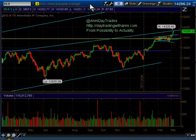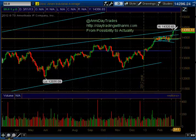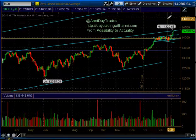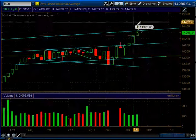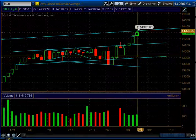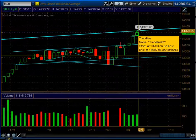I'll be covering the Dow Jones Industrial Average chart, and also the SPX and NDX as usual. Let's take a look at this new high we just hit, hitting the weekly trend line right here. This is when we start looking at further possibilities as to what can happen. This pop right here has been a short one, and it is because of going against resistance here.